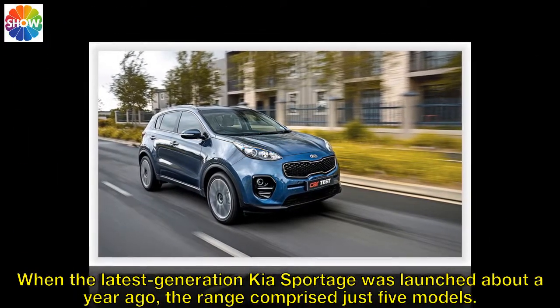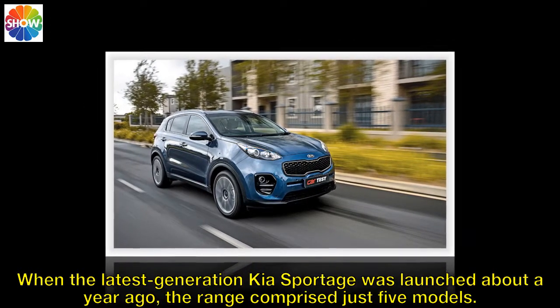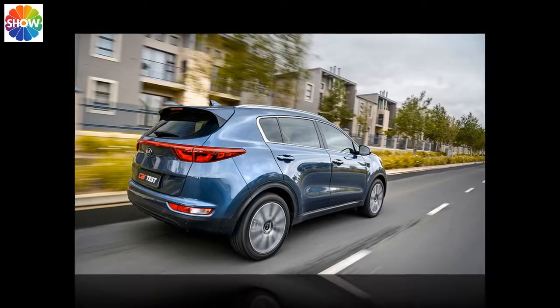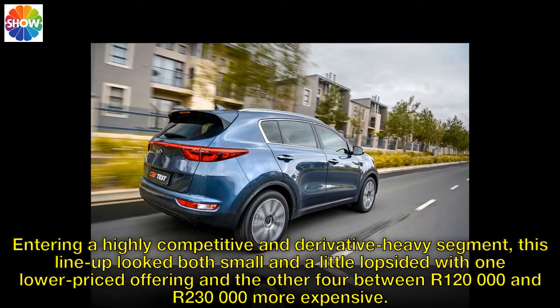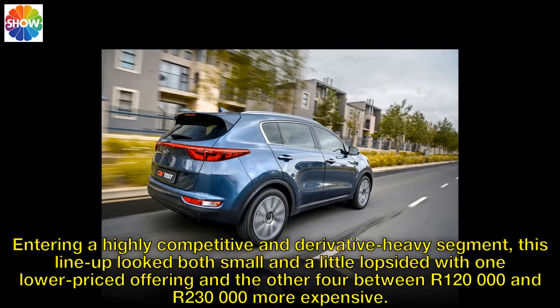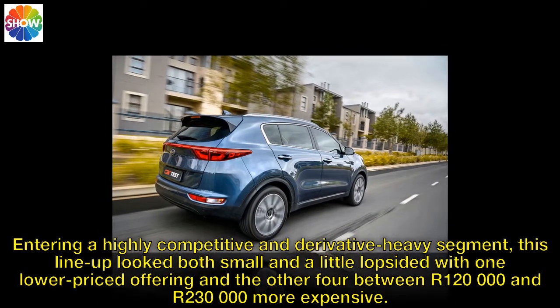The latest generation Kia Sportage was launched about a year ago. The range comprised just 5 models. Entering a highly competitive and derivative-heavy segment, this lineup looked both small and a little lopsided, with one lower-priced offering and the other 4 between R120,000 and R230,000 more expensive.